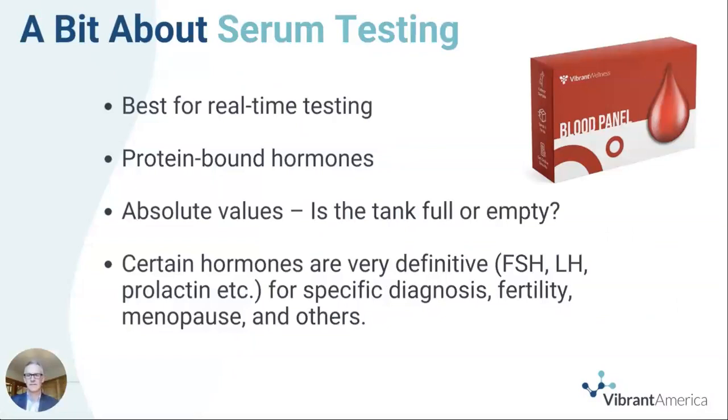Okay, so let's start in on serum testing. It's real time; like I said, what you see is what you get. We're looking at those protein-bound hormones that are floating around in the bloodstream. We're getting an absolute value. I think of this as: is the tank full or empty, especially when it comes to things like thyroid hormone or testosterone, is it high or is it low? And that's often a very adequate measurement for us to help adjust those hormone levels in particular.